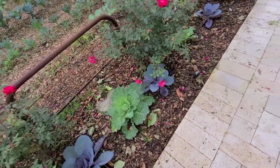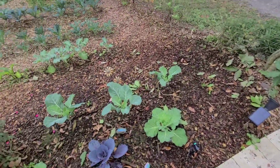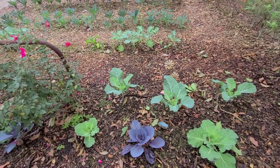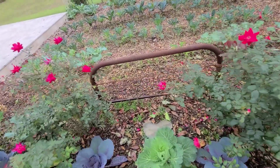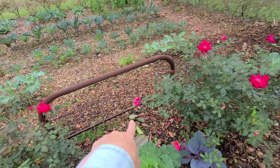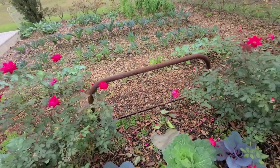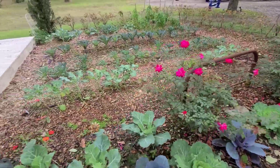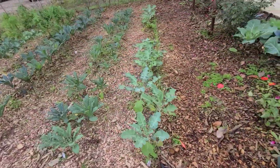So we've alternated our cabbage with purple and green. We have some more collard greens here. Now I will be sowing some peas through here. I didn't have much success with my peas earlier this season. They died off. We did harvest a few, but I'm going to do a second sowing of those soon, and I'll let you know when I am.